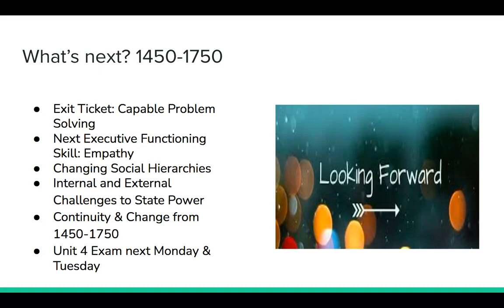The Unit 4 exam will be next Monday and Tuesday. That would be December 14th and 15th.